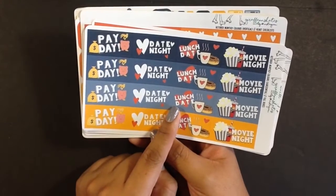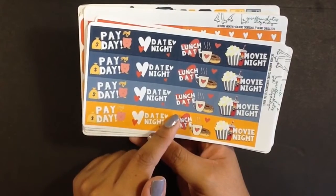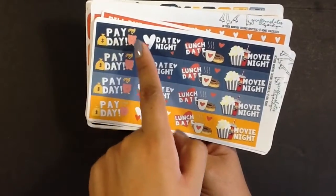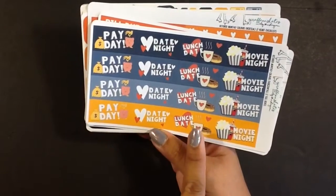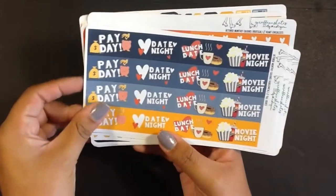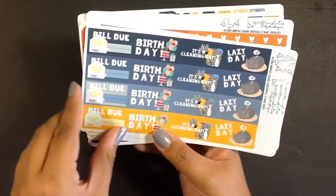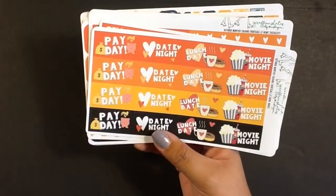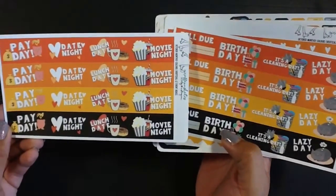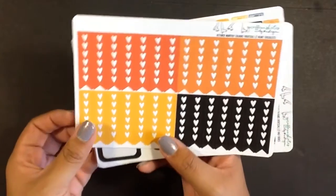First we have the October monthly colors for the horizontal. These are the event boxes. There is an ombre of blues and then the gold, and there are paydays, date night, lunch date, movie night. Then the second sheet has bills due, birthdays, cleaning day, and lazy day. I got those in the horizontal colors and in the vertical colors, and I think these are the newer colored ones. Then I also picked up the heart checklist. I like using these in my hourly.